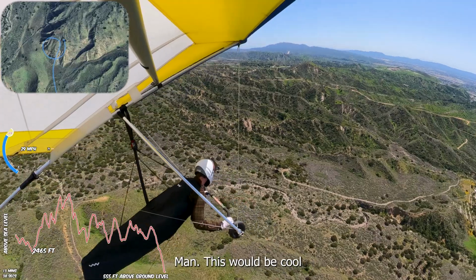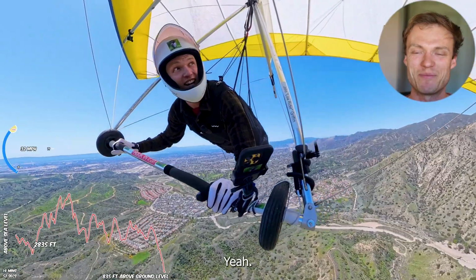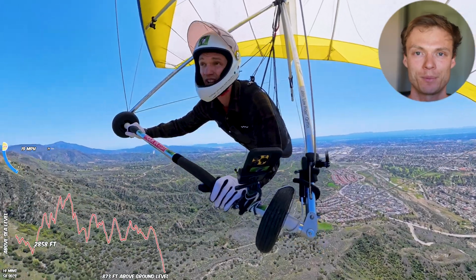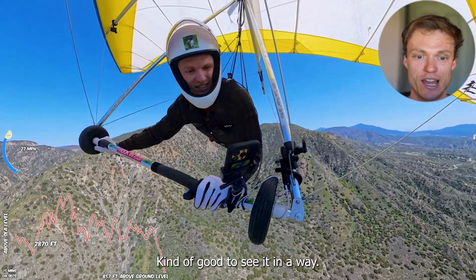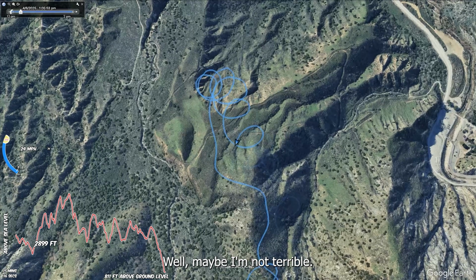Man, this would be cool. So, as we can hear, I've completely given up hope. I'm like, dang, the one time that I don't throw my glider bag inside my harness, I'm gonna land out and I'm gonna beat the shuttle down to the landing zone. I think I'm totally done at this point. But then I see a bird going up. I start to get a little bit of lift, and all of a sudden my fortune has completely changed.